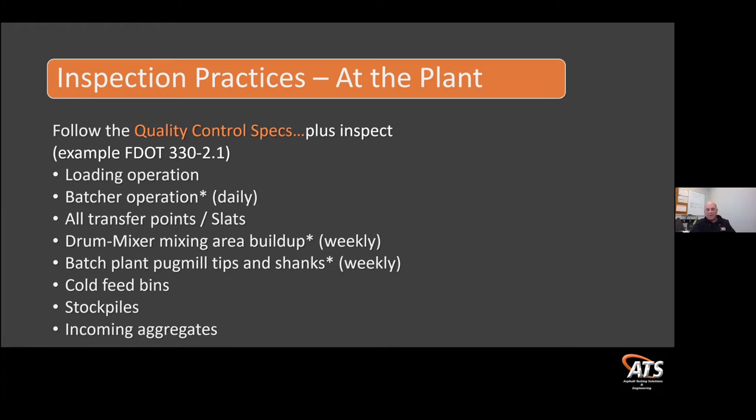Incoming aggregates. We want to test those incoming aggregates. Most states have a plan or a specification that requires a certain amount coming in. I know Florida's every 1,000 tons. You might even do it every 500 tons just to make sure that you don't have segregation within that single size aggregate of your incoming aggregate. It's very important. We found a lot of segregation in the incoming aggregates by doing multiple tests and paying attention to it.